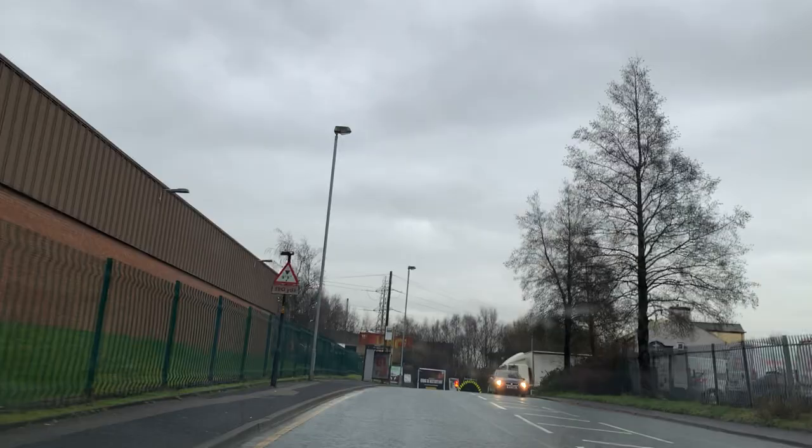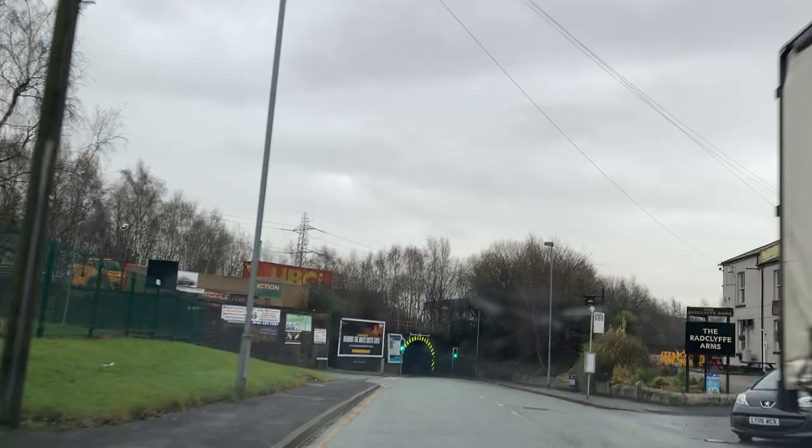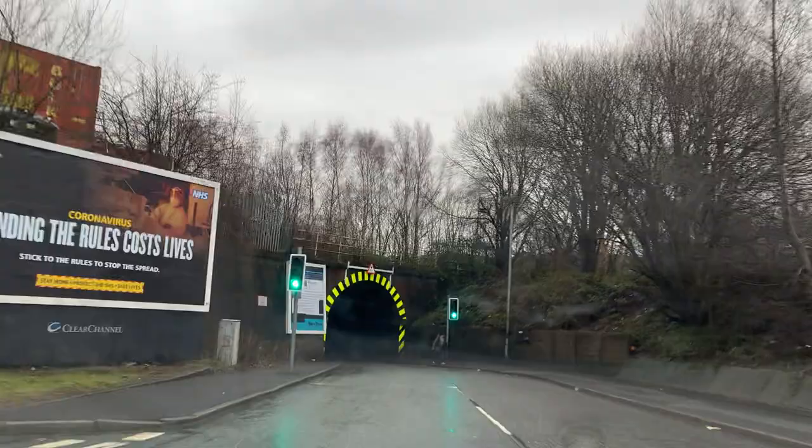So this is the second last situation just before the test center. The situation is, we can see an arch bridge. We need to keep our car right into the middle, into the middle, because this is an arch bridge.